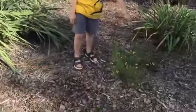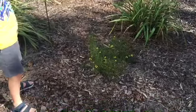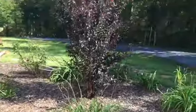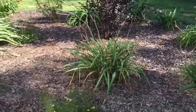I need to put these in a pot again. Okay, and now we're into lily land. So this crepe myrtle just needs to be pruned and loved, and it'll be fine.